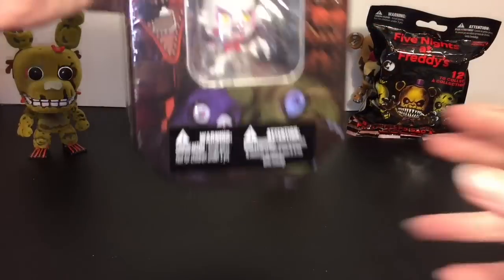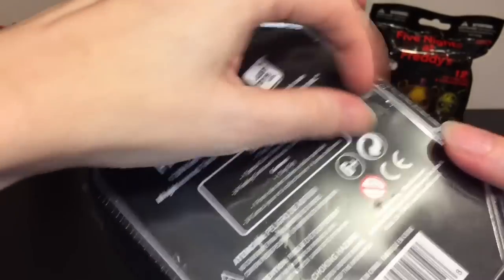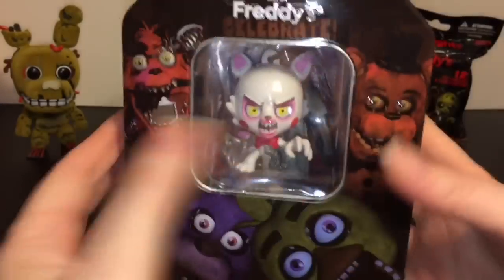Next, let's open the collector tin. You get a lot of cool stuff inside, and I absolutely love the tin, the scenes from the game. I actually use these for storage. The little pint-sized heroes fit well inside here, as well as the trading cards and stuff. Let's get this open. And I found this set at Target in front by the trading card section.